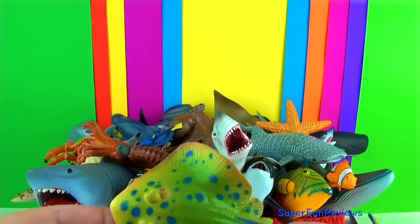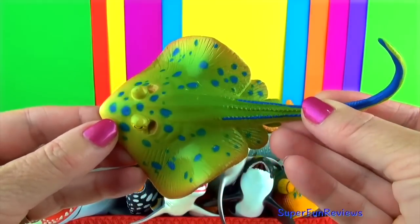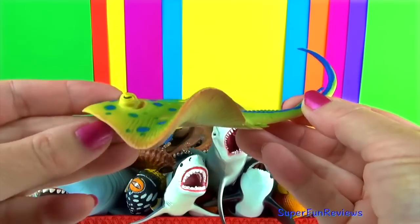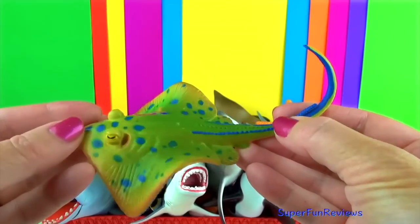Blue spotted ray. These rays like to bury themselves just underneath the sand, where they will feed on various invertebrates. They are usually found on shallow continental shelves.